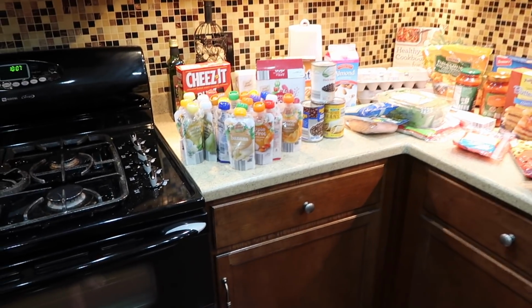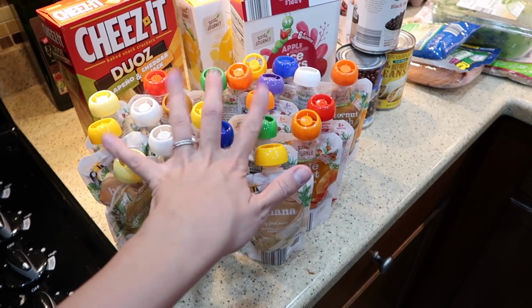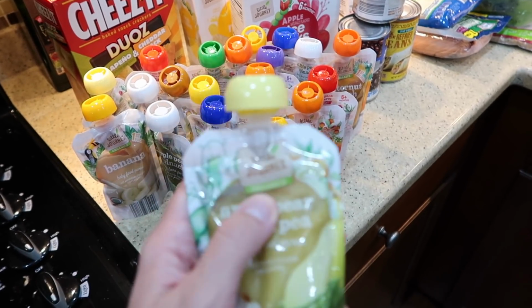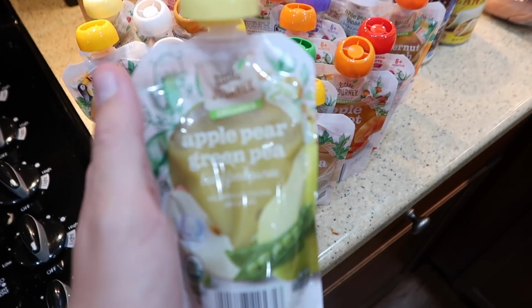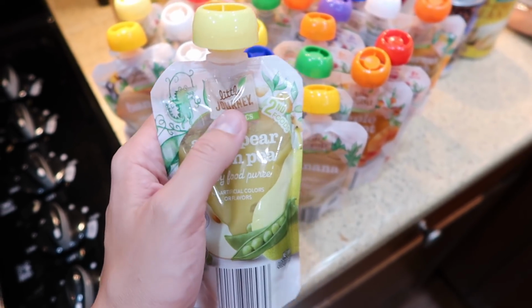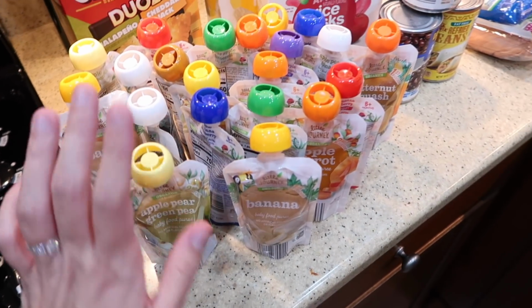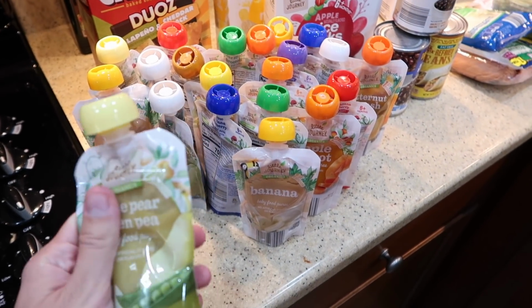But anyways, so what I get the most of is these. These are amazing. I love these. These are the Little Journey Organics baby food pouches. And I believe they only sell Little Journey at Aldi. I could be wrong, but they are 4-ounce packets, so they're just as big as the kind you would get at like Target or anywhere else.